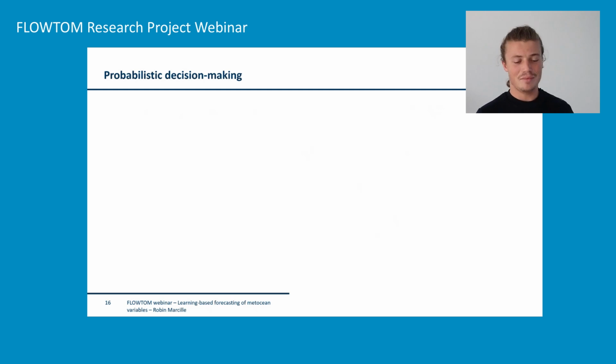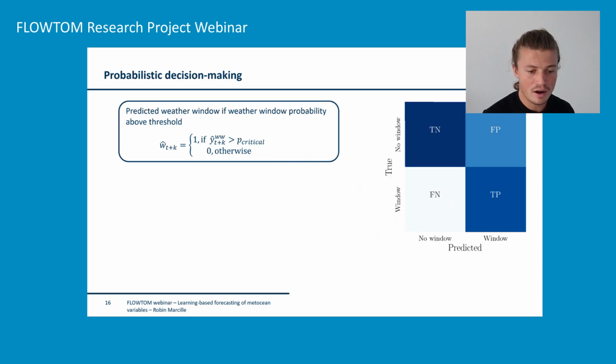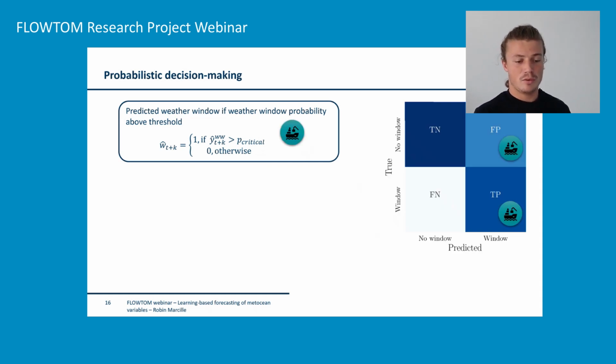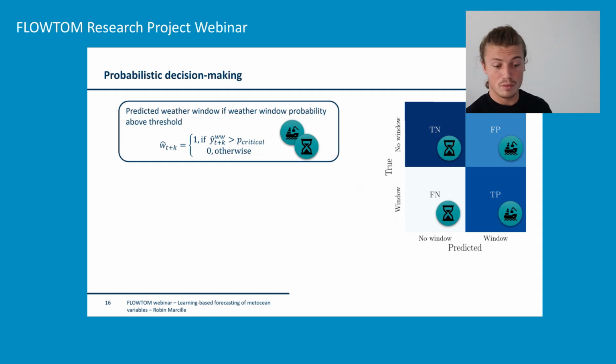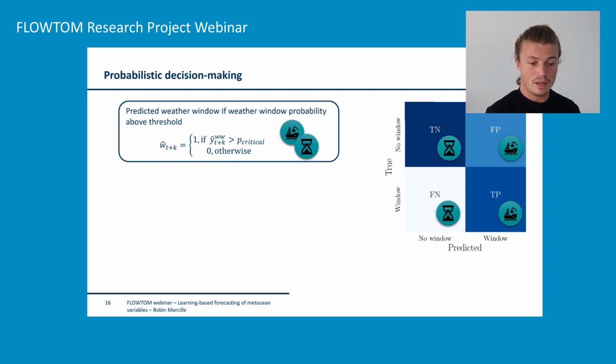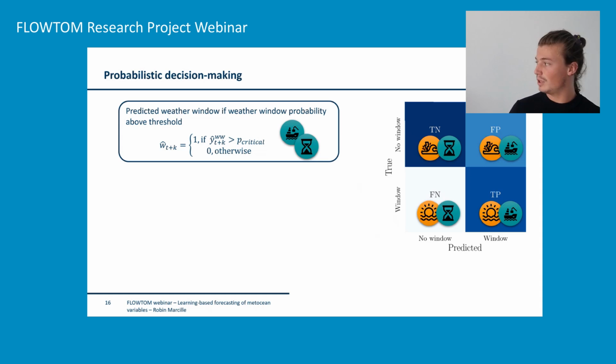How do we take decisions from this weather window forecast? We go to sea if the weather window probability is above a certain probability threshold. From there, we define situations where we go to sea if the probability of a weather window is above the threshold, and a situation where we wait for another window if the probability is below the threshold. On the other hand, we observe an absence of weather window if the conditions are above the limits, and we observe a window if the conditions are below limits. And this defines 4 different cases.